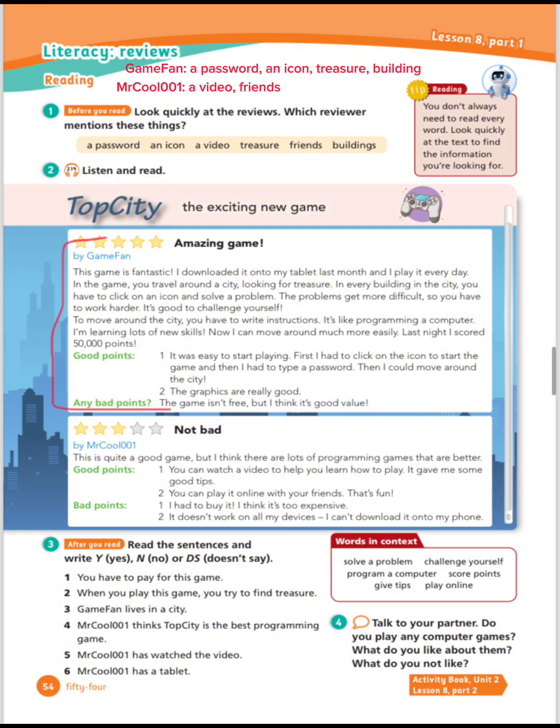In every building in the city, you have to click on an icon and solve a problem. The problems get more difficult, so you have to work harder. It's good to challenge yourself. To move around the city, you have to write instructions. It's like programming a computer. I'm learning lots of new skills. Now, I can move around much more easily.